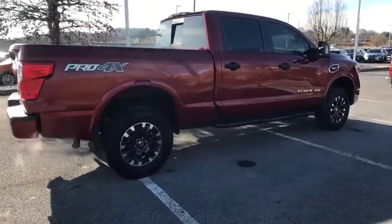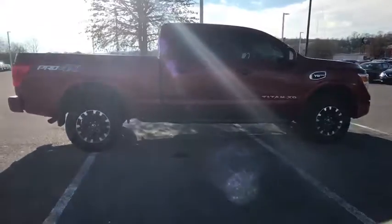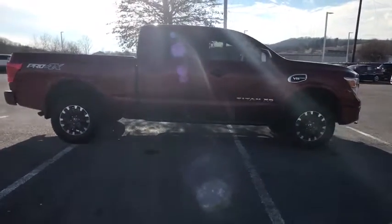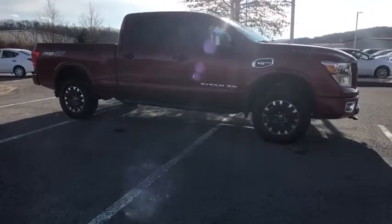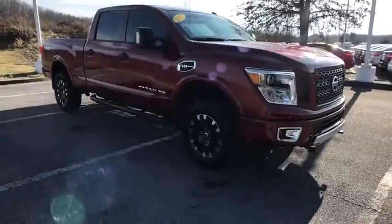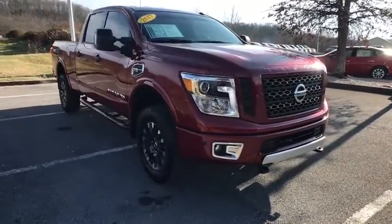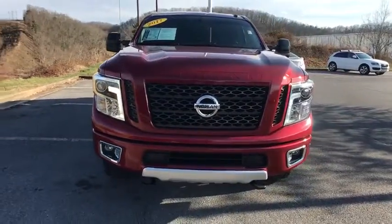Traction control, navigation system, dual airbags, leather-wrapped steering wheel, air conditioning front, alloy wheels, power steering, four-wheel disc brakes, security system, electronic stability control, CD player, power windows, rear window defroster, fog lights, remote keyless entry, brake assist, panic alarm, tachometer, overhead console, driver vanity mirror.